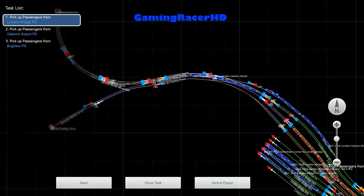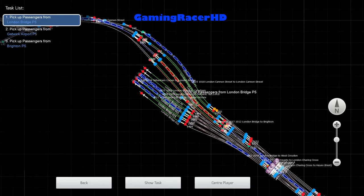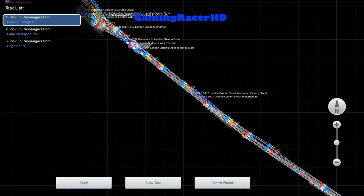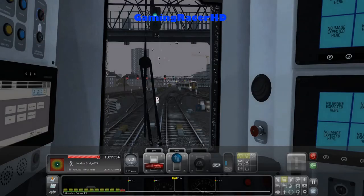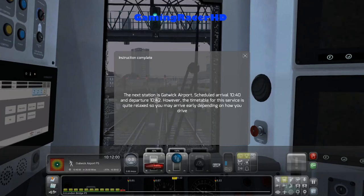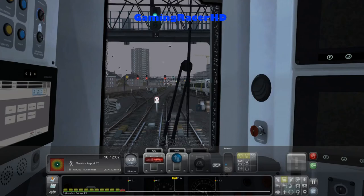We've got that service, Dartford to London Cannon Street. There's London Bridge, a bunch of trains coming in and out of London Bridge. Pretty nice to see. Yeah, we should be able to depart very soon. Oh, there we go. Next station is Gatwick Airport, scheduled arrival 10:40 and departure 10:42. The timetable for the service is quite relaxed, so you may arrive early depending on how you drive. Okay then, let's get going.